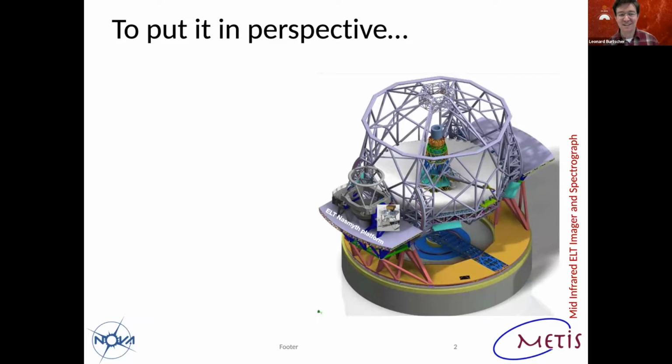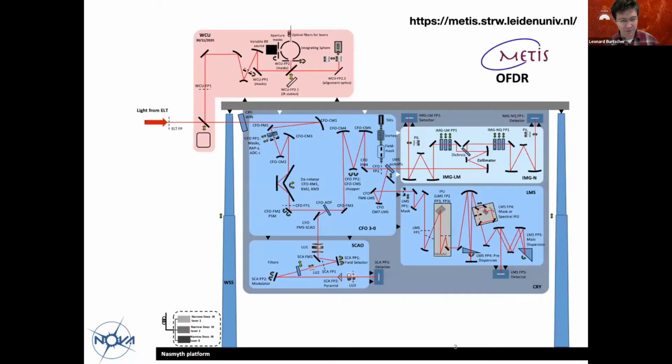Here the 8-meter telescope is on the Nasmyth platform of the ELT. So you can see that METIS is almost comparable, like a third or something in size, in width almost as the VLT. So it's really a huge instrument, and of course, also a huge effort to put this all together.